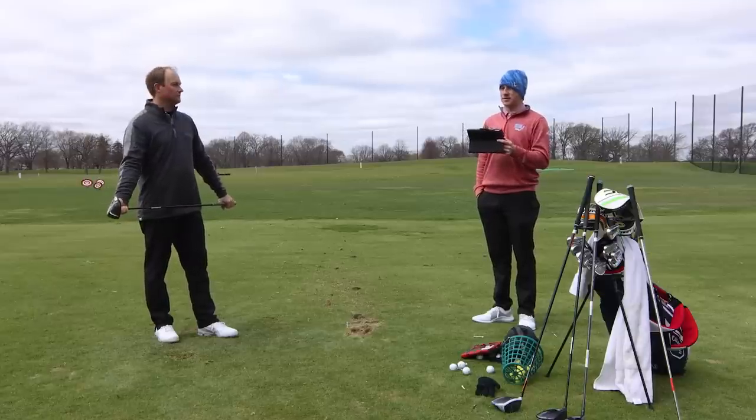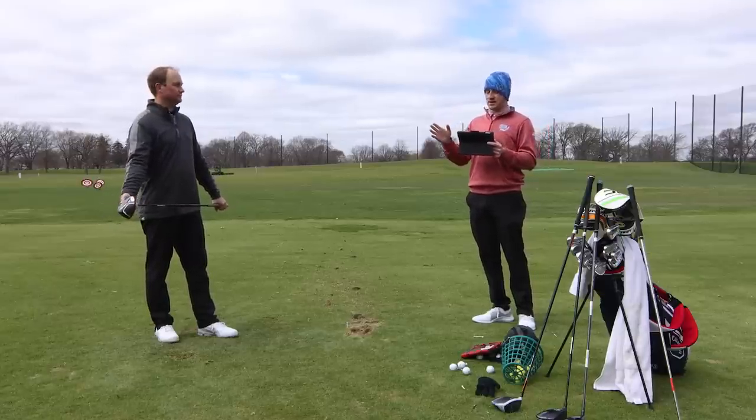Absolutely. Five excellent drivers, really forgiving, with straight ball flights. Of course, the 2021 technology packed in is going to help golfers out there.